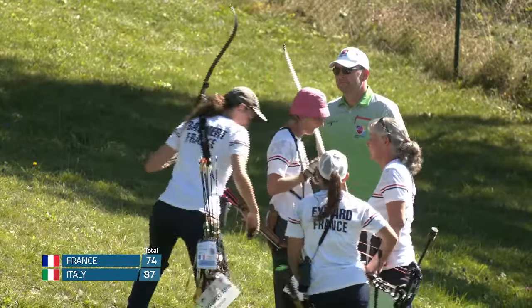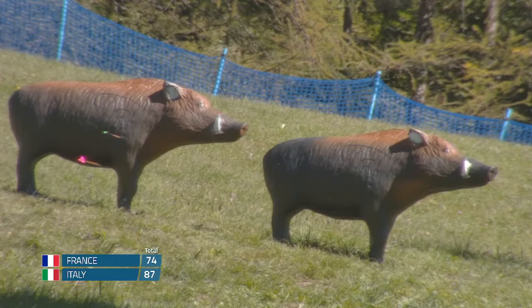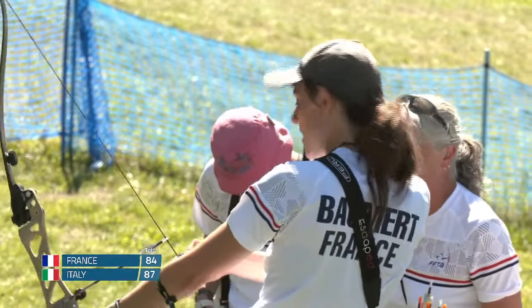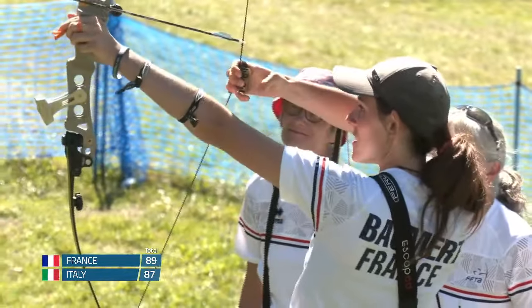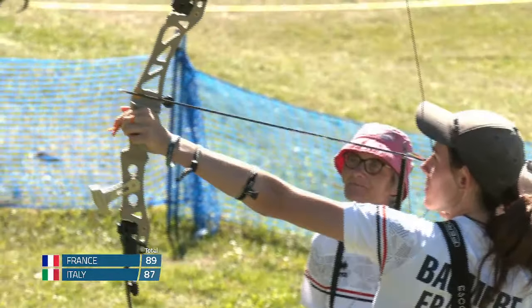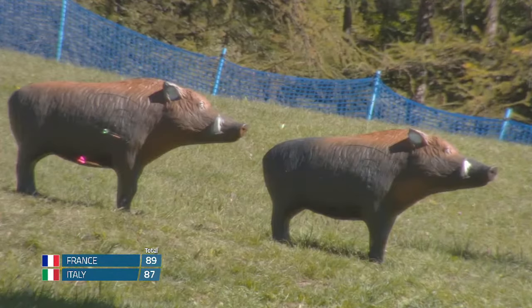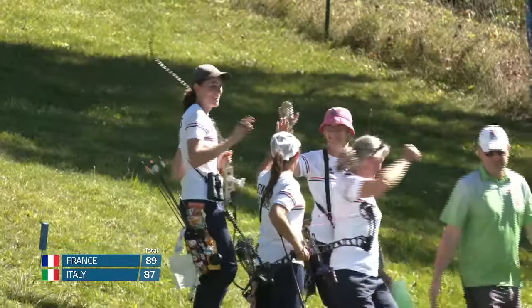She just released it. Ooh. That's 5. Another low arrow for her. That's 5. So let's see how they're gonna close this match. Yes, good shot. Should be at maybe 10, I don't know.